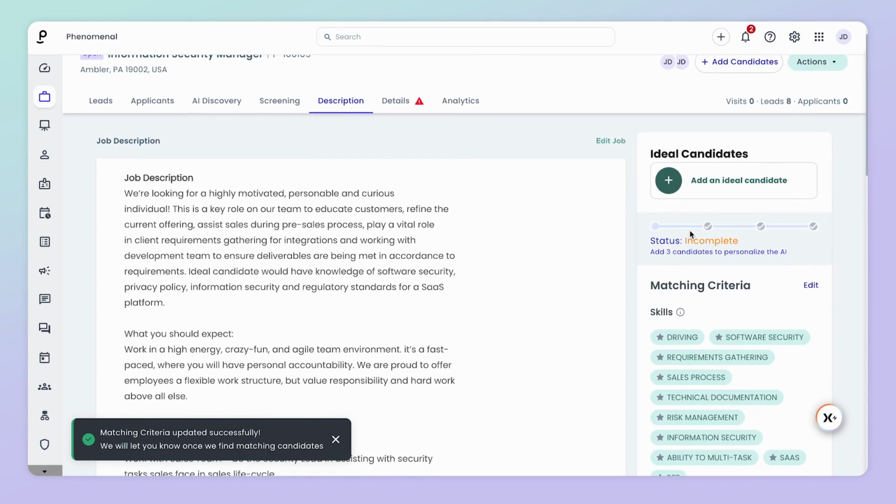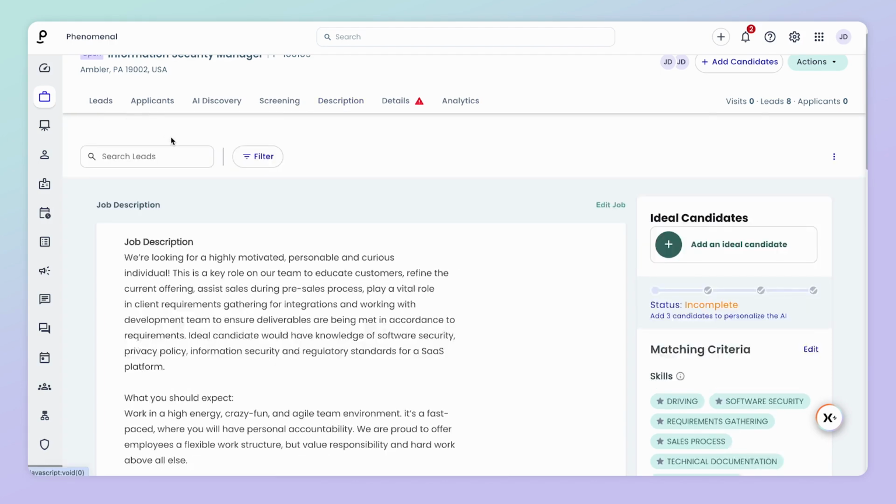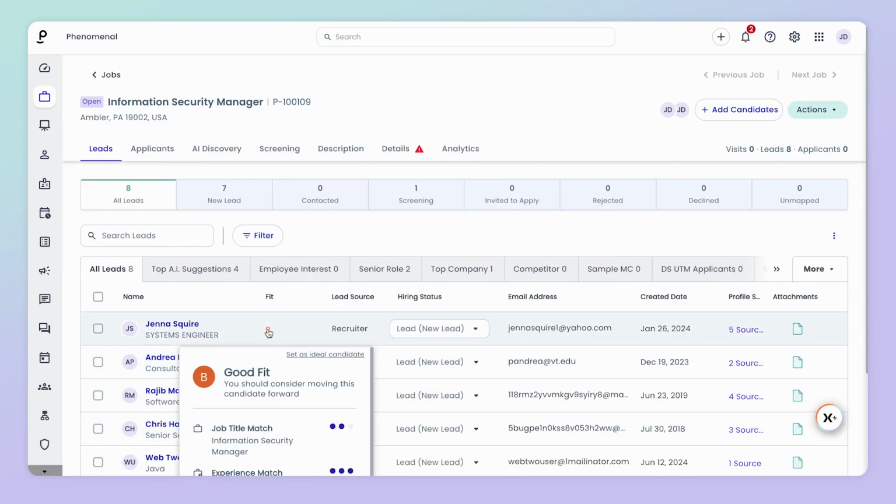They also have the opportunity to use something called ideal candidate. So they can come in here and say, oh, I hired for this job before. Let me add the person I hired most recently into this position as the ideal candidate, and it will use that additional information for matching and for fit score. This is driving all the information here that you see from a fit score perspective.